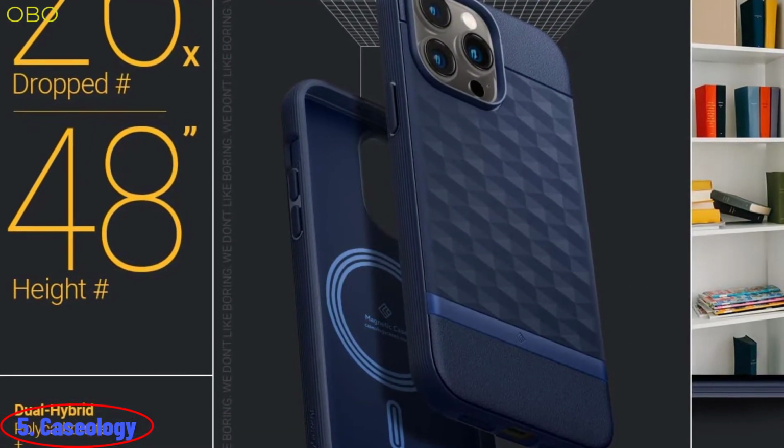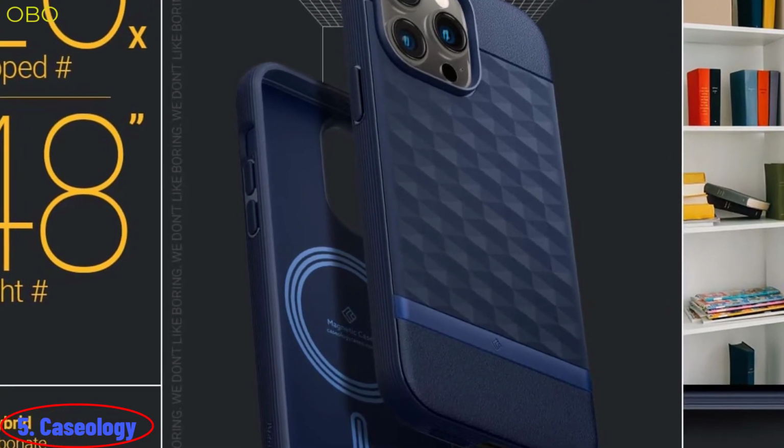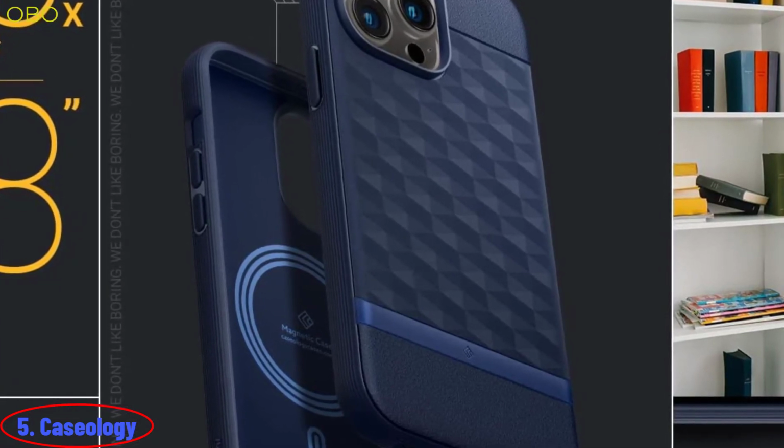3D Hexa Cube design offers enhanced ergonomics as well as built-in textured TPU grip on all edges. Integrated magnets will keep your device secure and aligned and are compatible with MagSafe chargers.